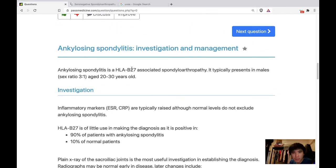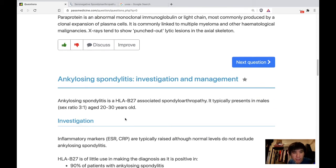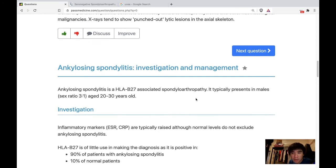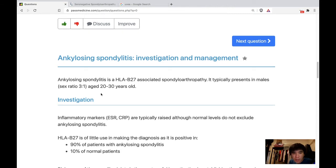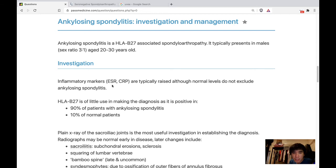Okay, so here's some investigation and management of ankylosing spondylitis. Ankylosing spondylitis is an HLA-B27 associated spondyloarthropathy, typically presents in males, sex ratio 3:1, aged 20 to 30 years old. Inflammatory markers, ESR and CRP, are typically raised, although normal levels do not exclude ankylosing spondylitis.